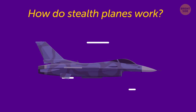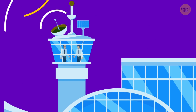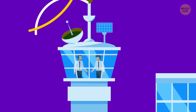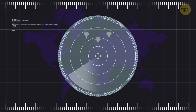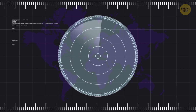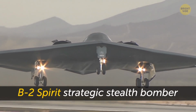How do stealth planes work? Very secretively. To detect an airplane, a radar must send electromagnetic waves to it and then receive this signal as it reflects and comes back. Stealth planes can absorb waves into their surface coverage, or they can reflect them in unpredictable ways so the signal will be unreadable for a radar. This is why most stealth airplanes have these strange angular shapes.